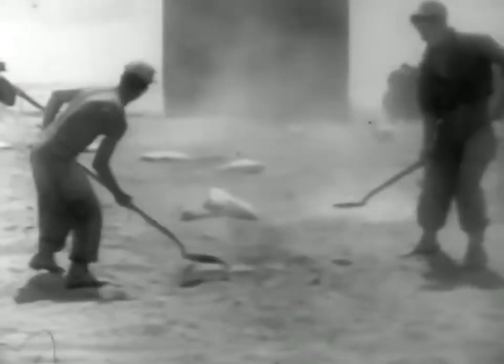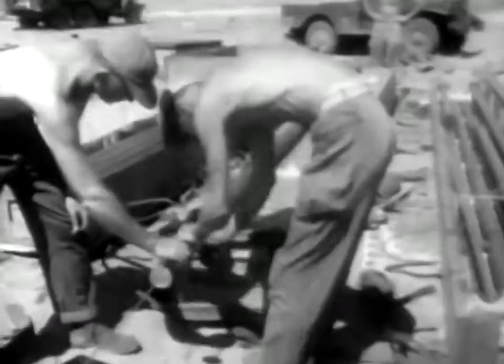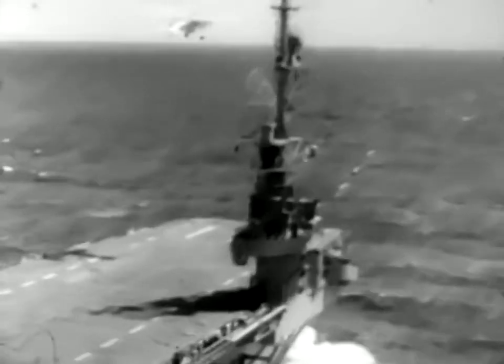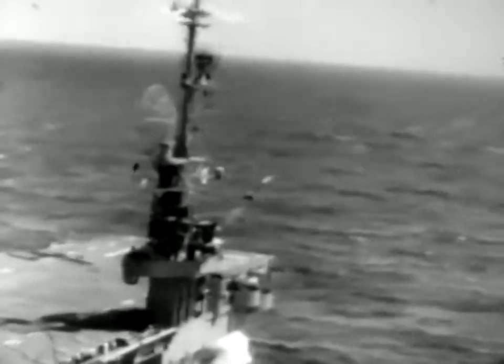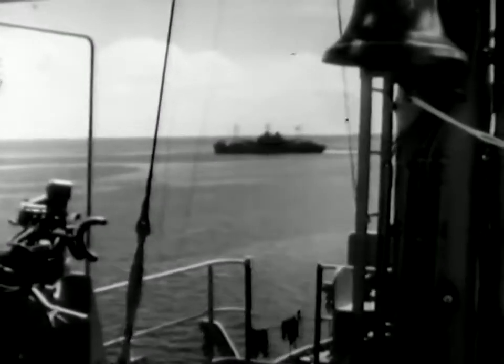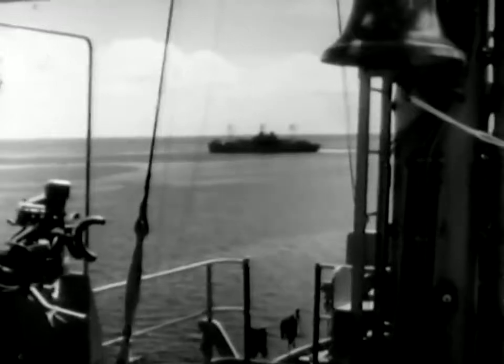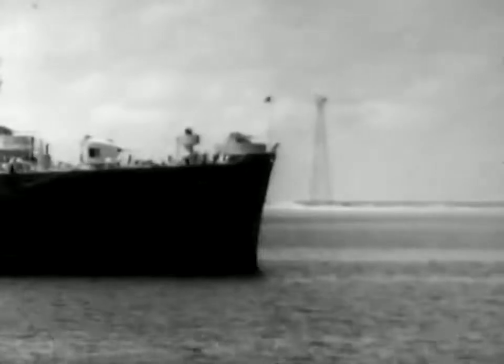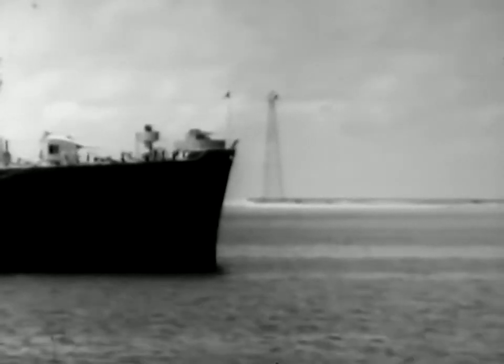Now hundreds of jobs are being done at once. Work, work, work. Enewetak, ho! The main body of the task force arrives and anchors in the lagoon. The ships are anchored within easy sight of the Zero towers.